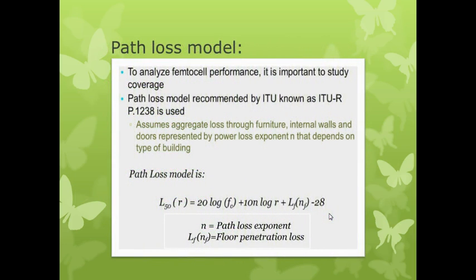Moving forward, let's talk about the various path loss models. To analyze femtocell performance, it is very important to study the coverage, and path loss models sometimes help us in generating a coverage of a femtocell. Here we assume the aggregate loss through furniture, internal walls, and doors is represented by a path loss exponent called N that depends on the type of the building.